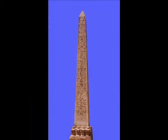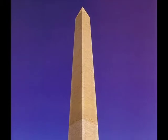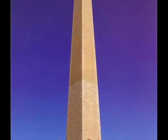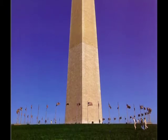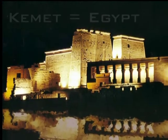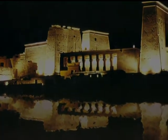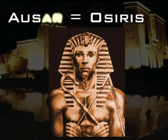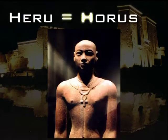The resurrection of Asar was symbolized by a monolith called a Tekken. So, wherever you see a Tekken, remember that it is an African symbol representing the resurrection of Asar, an African king who died and was resurrected more than 6,000 years ago. It is equally important to remember that after Kemet was conquered, it was renamed Egypt by the Greeks. They also renamed Asar, Set, and Heru. They called Asar Osiris. They called Set Isis, and they called Heru Horus.